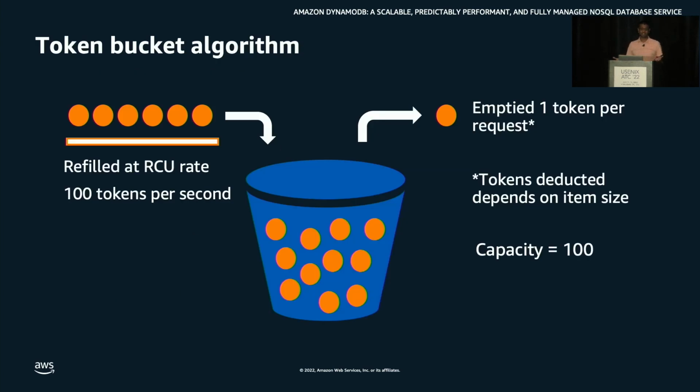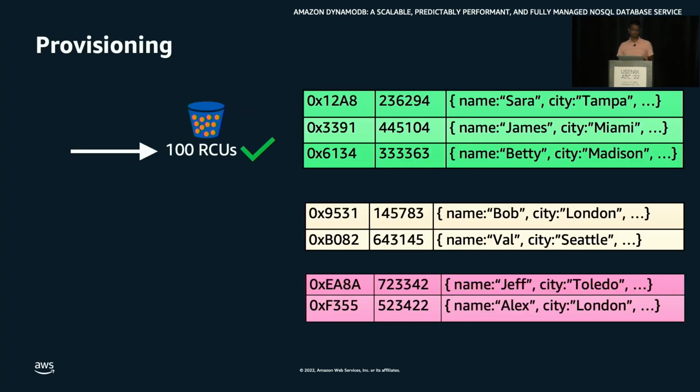The simplest way to do this workload isolation is a token bucket, right? The token bucket has 100 read capacity units, which is filled at a rate of 100 RCUs. This works great because if there's a token in the token bucket, the request is admitted, and if the token is not there, the request is rejected, and there's good workload isolation completely across multiple partitions.